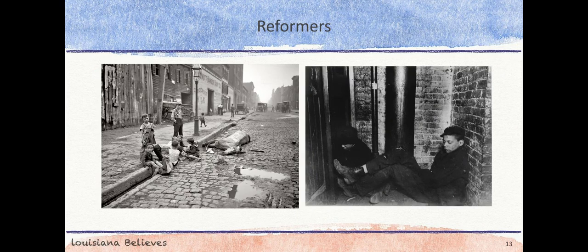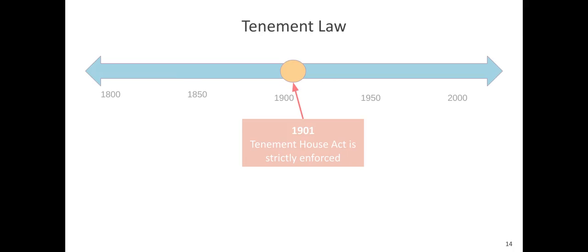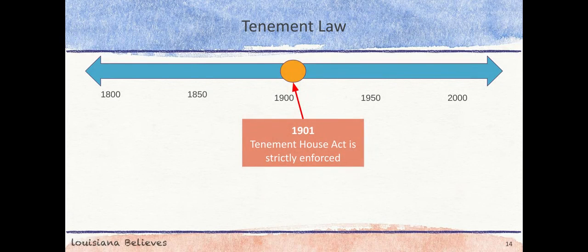Readers were horrified to see images like this one of children playing in the street next to a dead horse. They were shocked to learn that 1 in 10 babies living in these tenements died. Everyone took notice. The new Tenement House Law was passed in 1901.